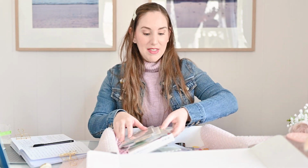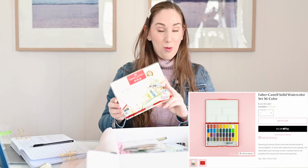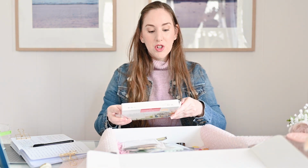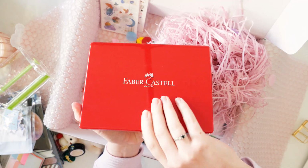I'm really excited about this. This is a Faber-Castell 36 color watercolor set. And I've been wanting to get good at watercolor. I had these really cheapo, literally dollar store watercolors that I've used in my journal a couple of times. I don't really enjoy using them. They're in little squeezy tubes, like gouache paint almost.